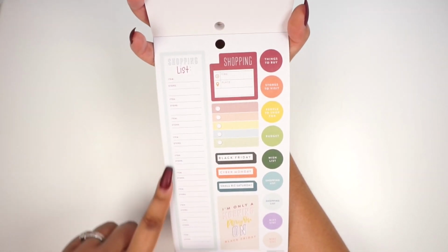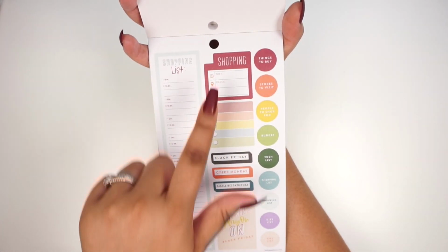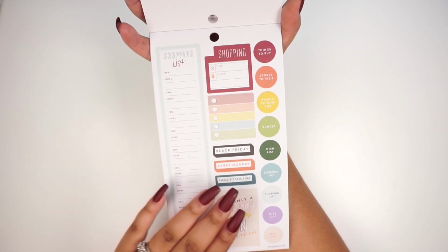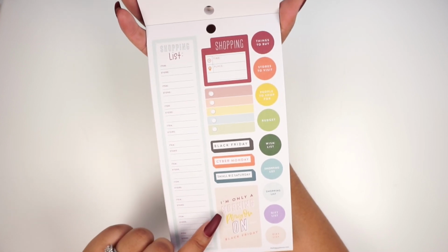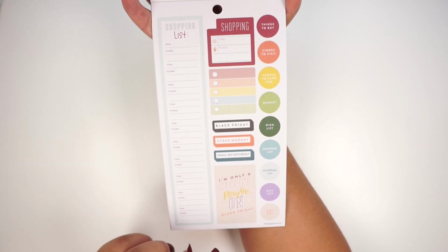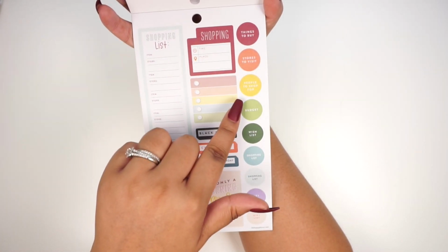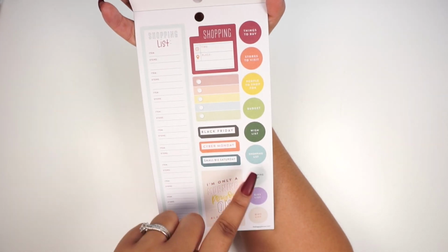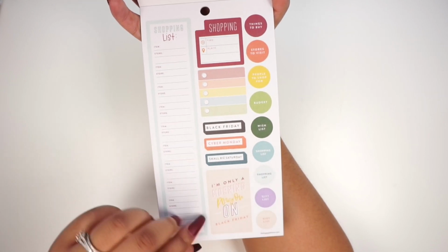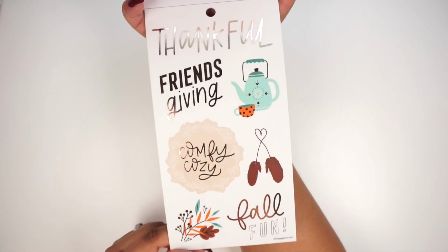Then we have this long shopping list with items, store, and then this shopping list sticker here. Black Friday, Cyber Monday, Small Business Saturday. Ooh, this is really good. I'm only a morning person on Black Friday. I used to work in retail for a long time, so I'm not a fan of Black Friday. Things to buy, stores to visit, people to shop for, budget, wish list, and then it kind of repeats. Shopping list, gift list.